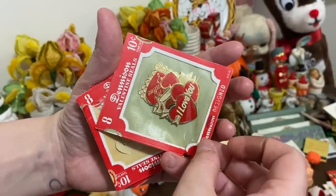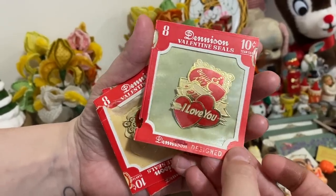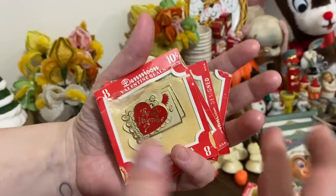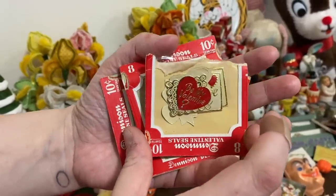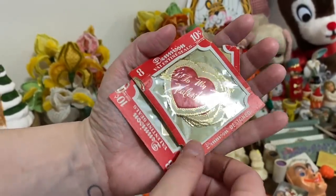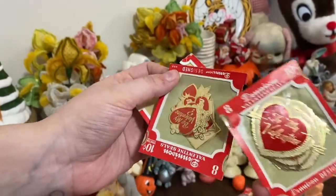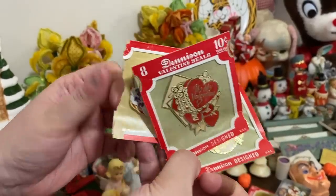I love this one. We go to a lot of sales where we see ornaments and decor, but to find a lot of papery crafting holiday supplies is pretty rare. Yeah, we don't really come across it. And if we do, it's just a couple scraps. A few seals at the bottom of a box. This was just so cool.